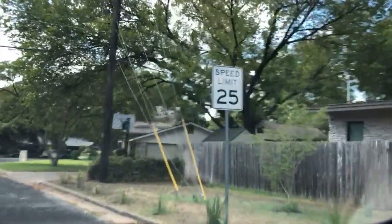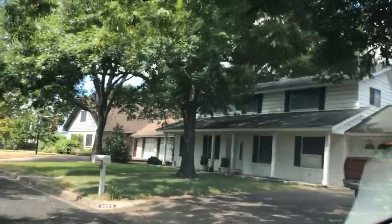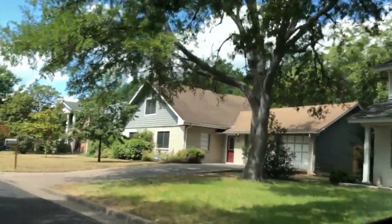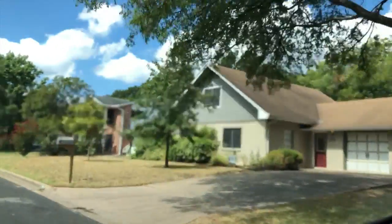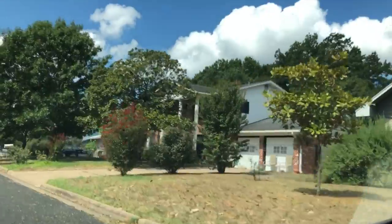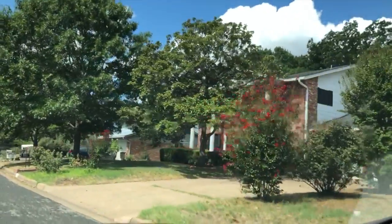So another thing to consider is just to check with permitting or the building department at the city of Austin, because some of these homes, if they are in the flood zone, you are not able to add on.